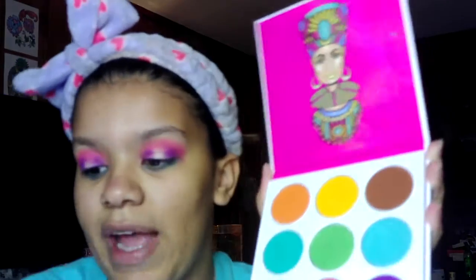This same brush. Then the next color that I'm going to go with is literally, I don't know if that's a little bit lighter, but I'm going to take this on there as well.